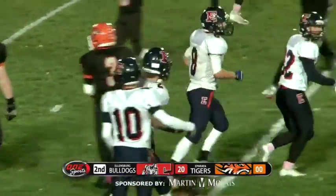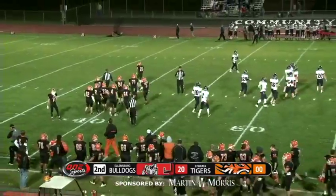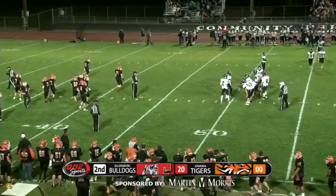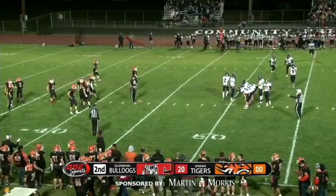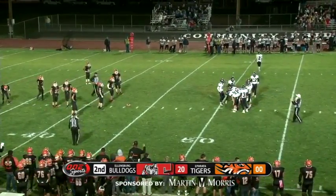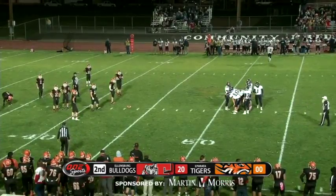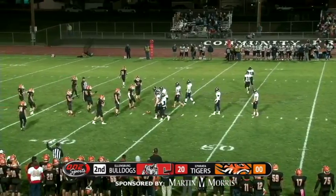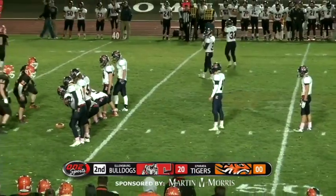First down, Bulldogs. One of the other things I'm noticing is they're doing a really good job of protecting the quarterback. They had a cornerback blitz come in, and the running back just made a spectacular block to make sure that quarterback has time to throw. And you can't give him time to throw. If you're the Ephrata Tigers, they're going to have to come up with something.